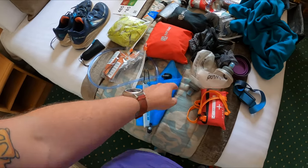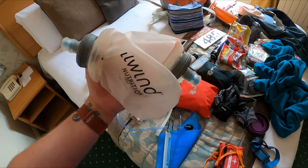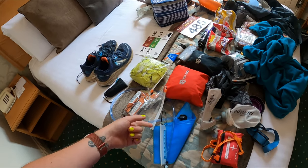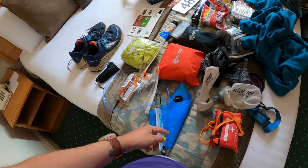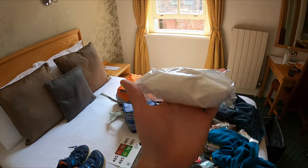I'm going to run with a water bladder, and I've got 2 bottles spare, because you need to be able to carry 2 litres of water if you need to, but I'm just going to fill up the bladder with Tailwind, which I've got here in loads of sinister bags of white powder.